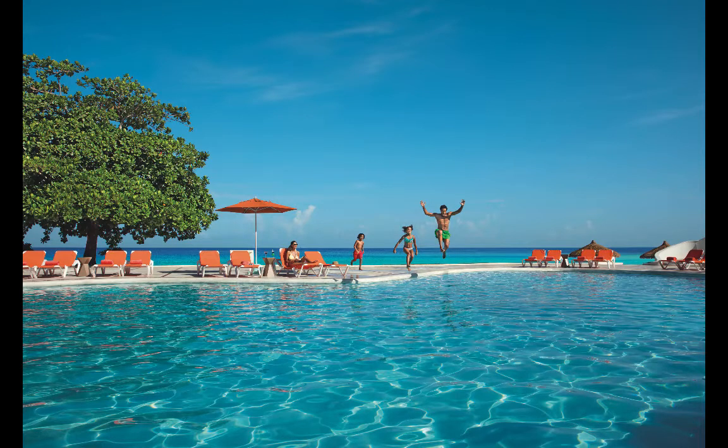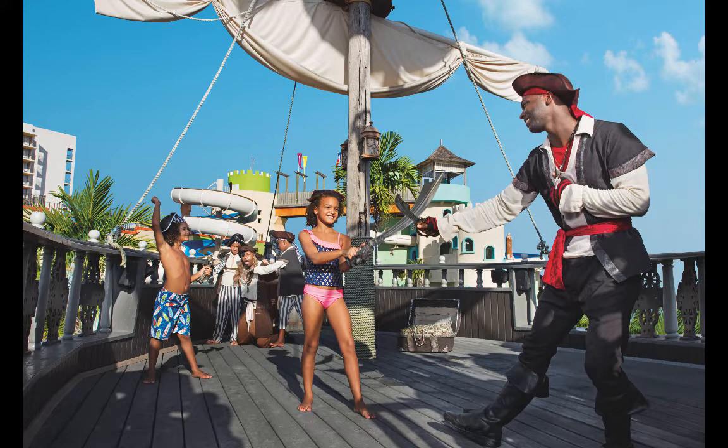There's some aerial views of the water park. You can see how big it is, and some up close. There's also a pool. Now this is a children's pool. They also have an adults only pool.